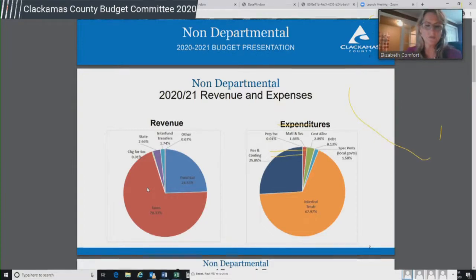And just a note, for our budget, it was a 4.1% assessed value growth for Clackamas County. We have pulled that back to a 2.1% rate increase for the budget. And that is the majority of the general fund dollar activity. We also talked about state funding. You see it's only 2.96, but it is a larger dollar amount of about $5.5 million. And that includes the marijuana tax.